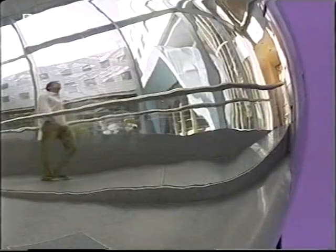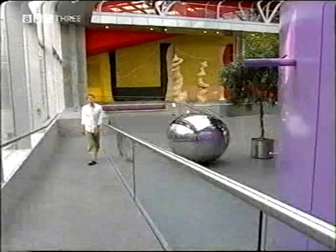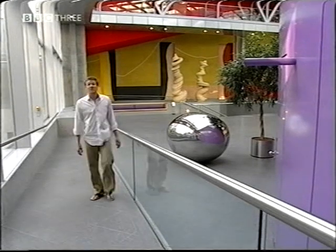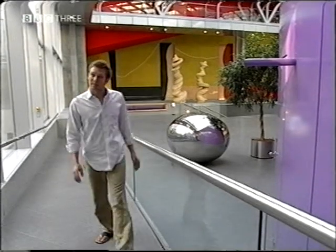What I like about this is that it's a reinterpretation of the traditional courtyard building, but done in a very modern way. And that, to me, says a lot about contemporary Britain.